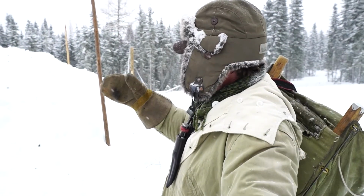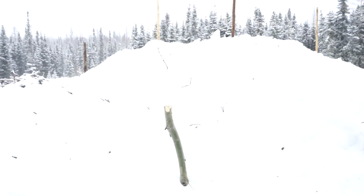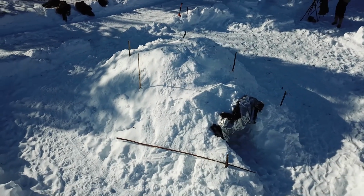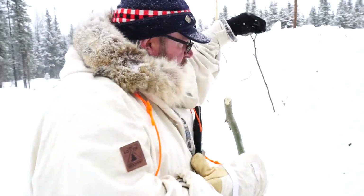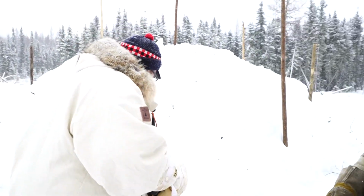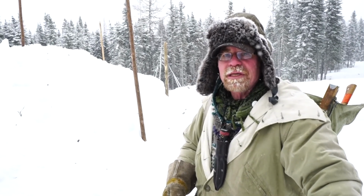You'll see a network of sticks shoved into the mound, and that's for reference when we go to dig it out. There are some smaller twigs used for the thickness of the snow, so we don't over excavate from the inside out. Oh, here's a good little example. And then you see some bigger sticks that are put in to help us identify where the corners of the platform are going to be.